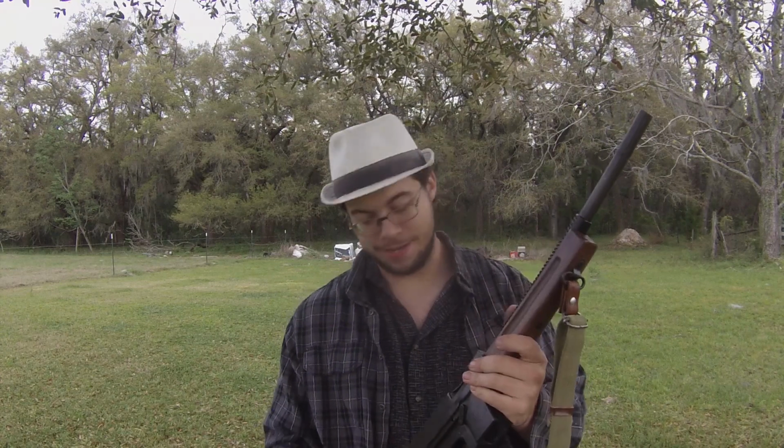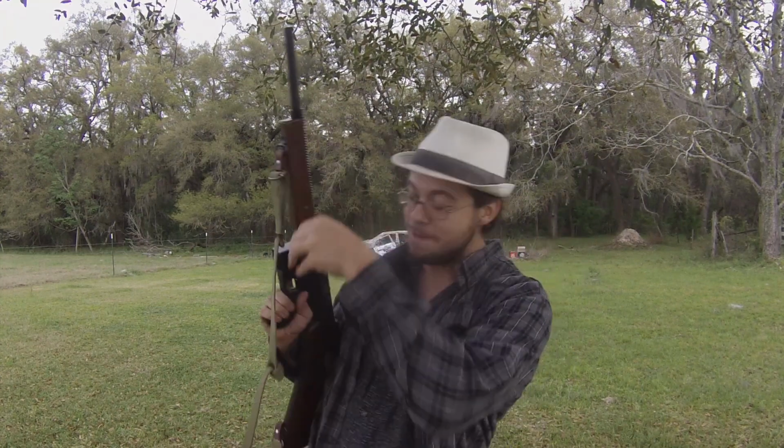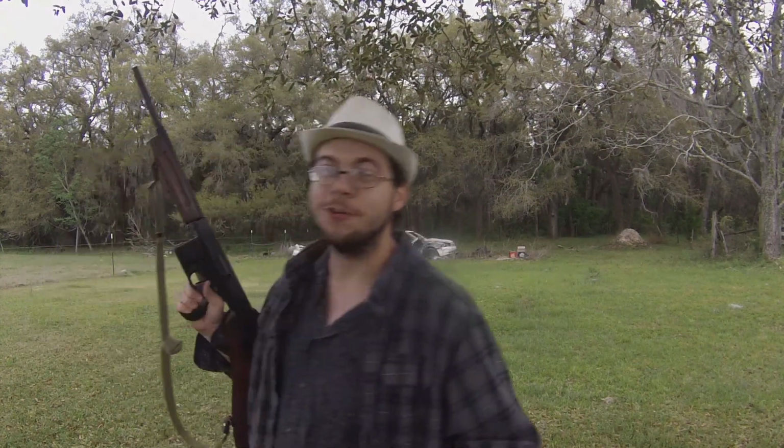But I was down at my local gun store, saw this on the wall. I was like, you know what? Why the hell not? I've been wanting a Thompson reproduction for a long time. This is chambered in 45 ACP, and it takes grease gun magazines. So these right here are available to get. It's not like I'm gonna have trouble finding more mags for these things.